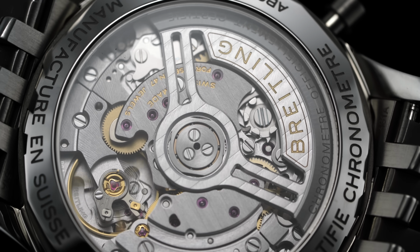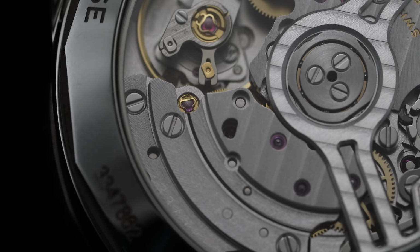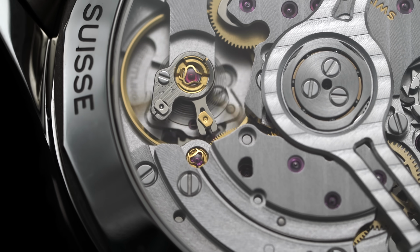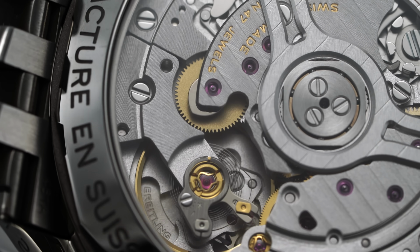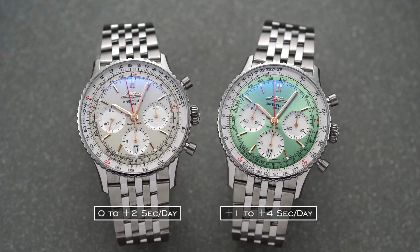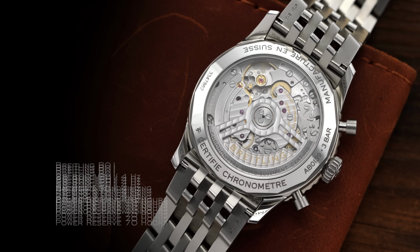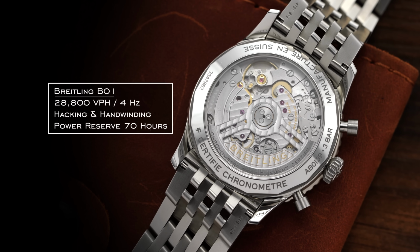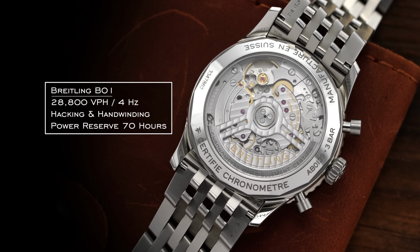And while it isn't shouted from the rooftops with this model, the B01 is COSC certified, which means this caliber has been certified to run between -4 to +6 seconds a day. We still tested both of these models across 5 different positions. The silver dial kept time at an impressive 0 to +2 seconds a day, with the mint green coming in at +1 to +4 seconds a day. Just to recap operation, 28,800 vibrations per hour, 4 Hertz. It does feature hacking and hand winding, and a power reserve, again, 70 hours.